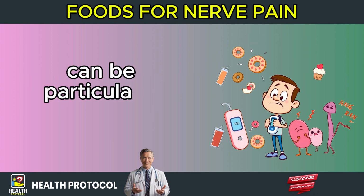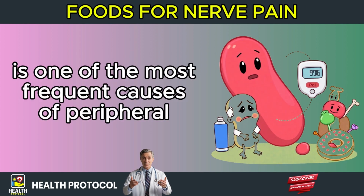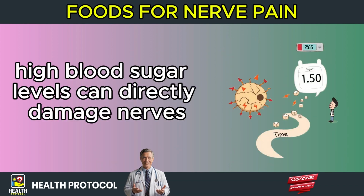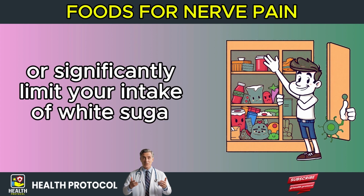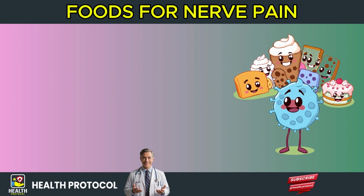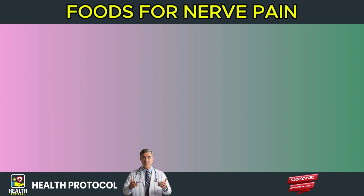3. High sugar foods. Foods that are high in sugar can be particularly problematic, especially if you have diabetes, as diabetes is one of the most frequent causes of peripheral neuropathy. High blood sugar levels can directly damage nerves over time. Therefore, it's best to avoid or significantly limit your intake of white sugar, brown sugar, ice cream, sugary snacks and desserts, and processed foods that often contain hidden sugars.